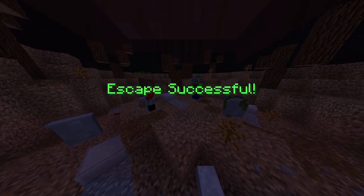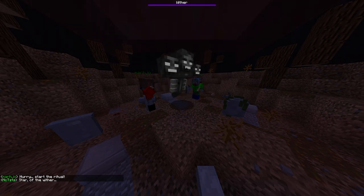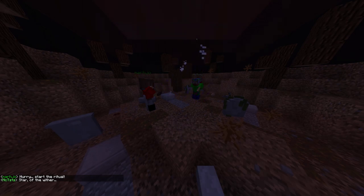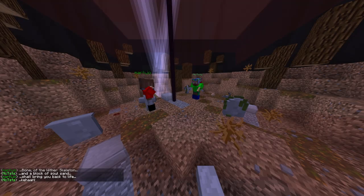That's so confusing. Harry, start the ritual. Star of the Wither. Bone of the Wither Skeleton. Lock of Soul Scent. Shall bring you back to life.